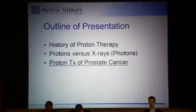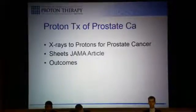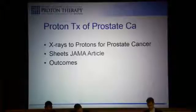But I would like to share with you some of the things that we have learned from our treatment of prostate patients. Our discussion will focus on, first of all, a brief comparison of X-rays versus protons in the treatment of prostate cancer. I'm going to talk a little bit about an article that concluded that proton therapy was inferior to X-ray treatment for prostate cancer that got a lot of publicity, so I'd like to comment on that. And then we'll spend the bulk of our time talking about outcomes, the majority of which would be from our institution.